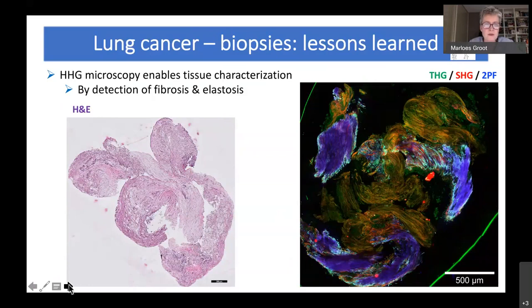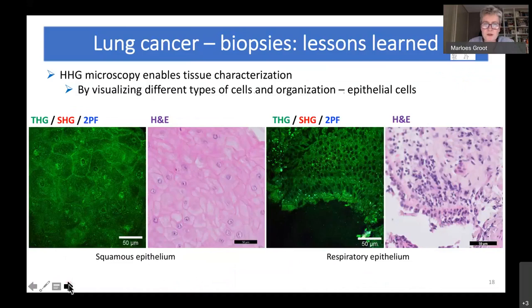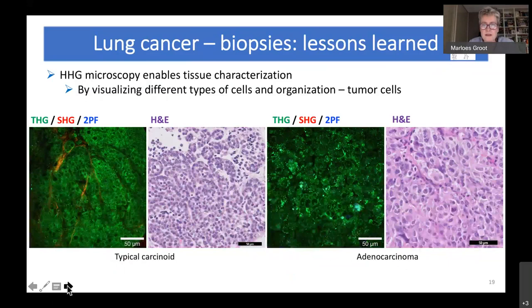Now, because we can see fairly good detail of the individual cells, or the shape of the cells and the nuclei of the cells, we can also distinguish different types of cells. So here from the squamous epithelium, and here from the respiratory epithelium. And indeed also the different types of tumors, here a carcinoid tumor, and here adenocarcinoma, which the pathologist can just look at our images and then make a diagnosis based on that, and they don't need the H&E histology for that.